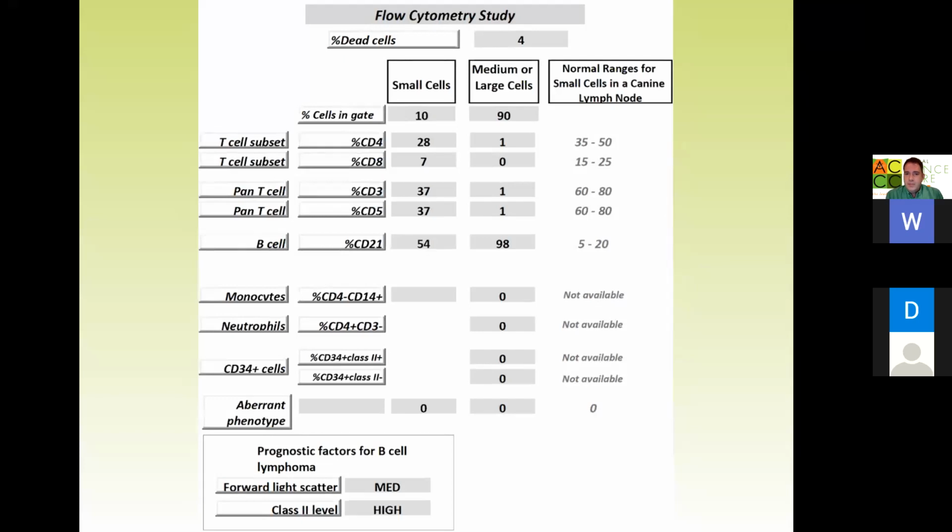If you look at the markers that they express, only about 1% of those large cells had the T cell markers, and about 98% had the B cell markers. So this is consistent with diffuse large B cell lymphoma, which is the most common type of lymphoma that we see. There are a couple of prognostic markers that have been found for B cell lymphoma, which you can see at the bottom. One is forward light scatter, and one is class 2 level, which I mentioned before. They're medium size with high expression of MHC class 2, and both of those are considered positive prognostic markers.